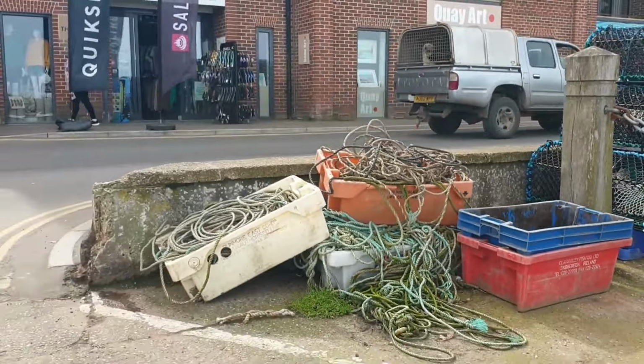Well, they're certainly all new ones, aren't they? Look at that. Must be money in lobsters, that's all I can say, because they are all brand spanking new. Look at that. So what is there? So that would be a set.